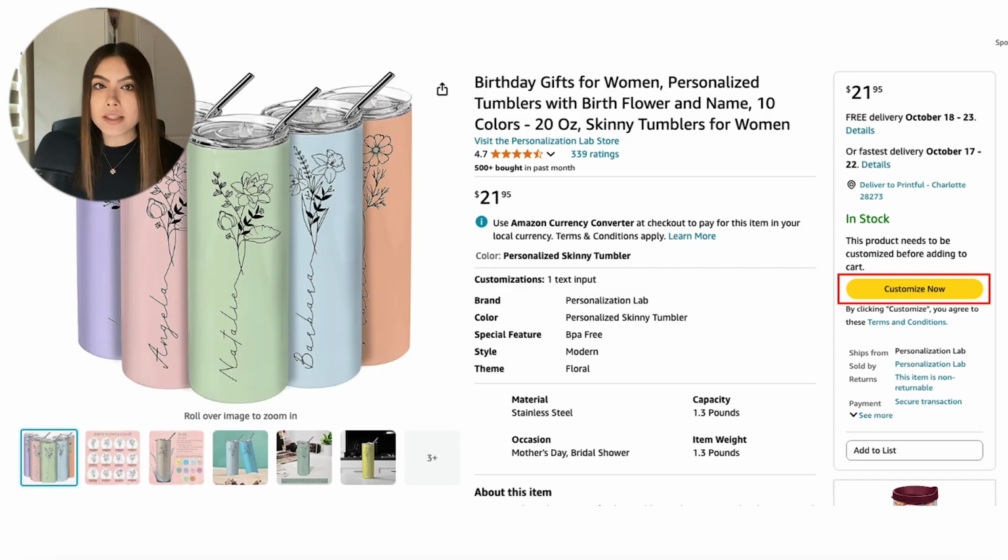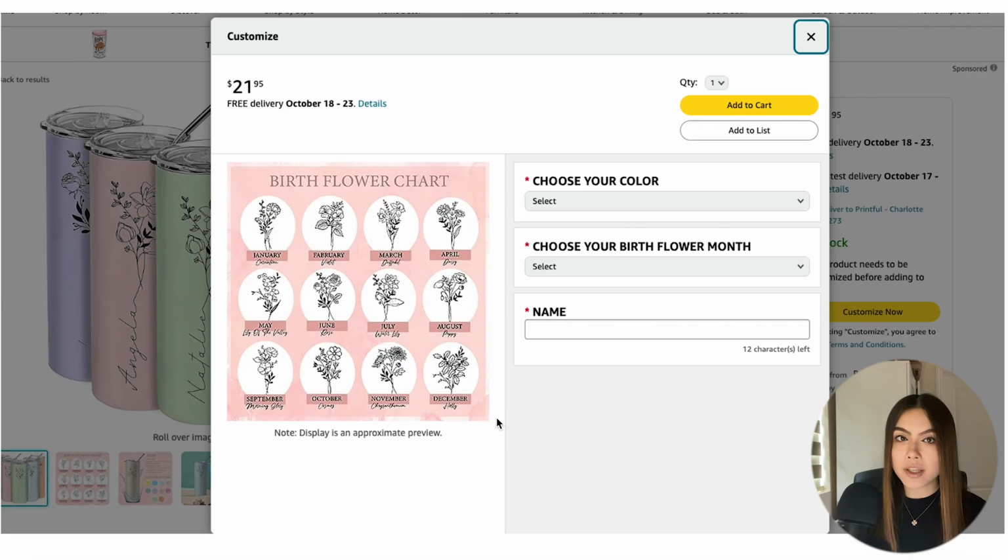Now for FBM listings, you can also add an option to customize, for example, to add a name or photo to a design, something like this, and it's super easy to do with print on demand.